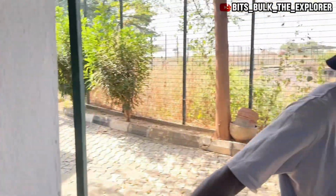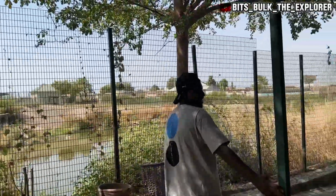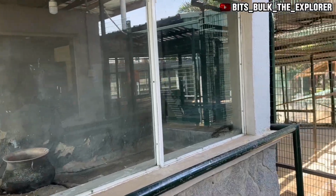So we were supposed to touch the python, and my guy that was making noise that he is going to touch the python and play with it, when he saw them bringing out the python, he became scared and said he can't do it.